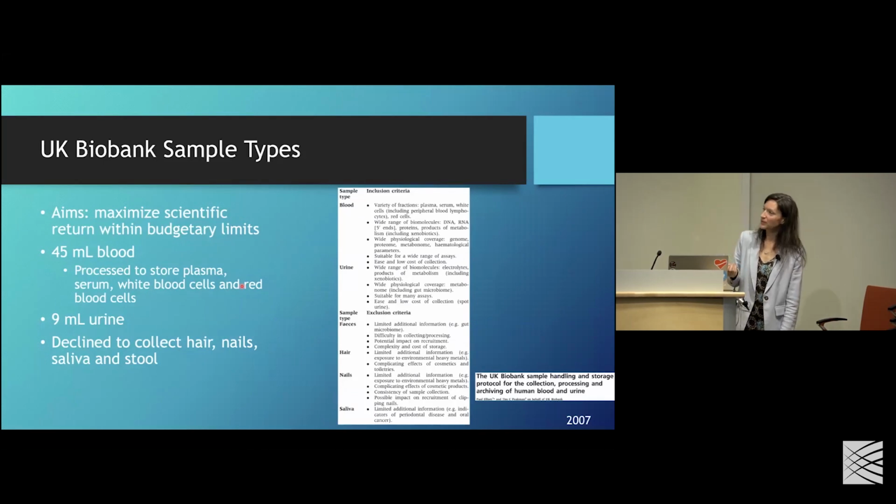This is an example from the UK Biobank. This was a little older. This was from 2007. I couldn't find their more up-to-date protocols. But they specifically said that their aim in everything they did with biosamples was to maximize scientific return within budgetary limits. Which I think is kind of what all of us try to do all the time. But they took 45 mLs of blood from their participants, and then they separately processed plasma, serum, white blood cells, and red blood cells so that those 4 sample types were available.